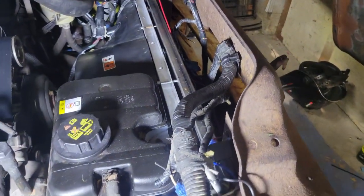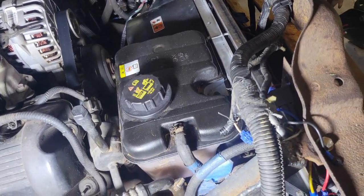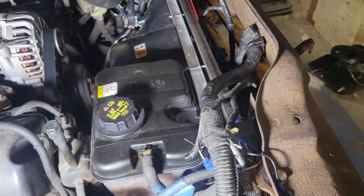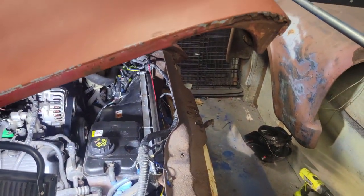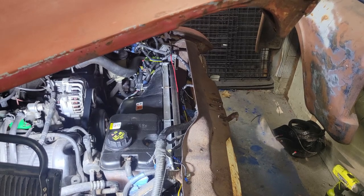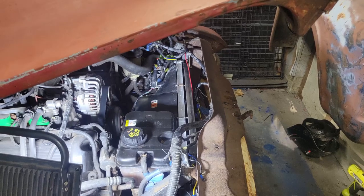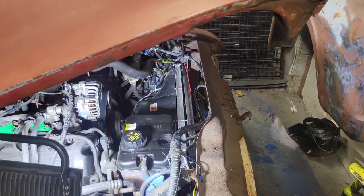So here we go. All right, so we got everything in place. I even test drove it after pretty much bleeding the coolant system about 3-4 times. So we're running good again, staying cool. I ran it about 40 miles, interstate and regular roads, and so far so good. The fan kicks on at 200 degrees, so it is working. So far no leaks.